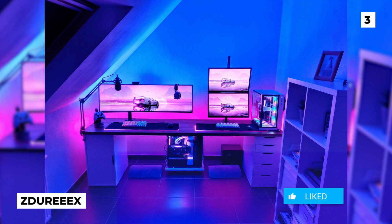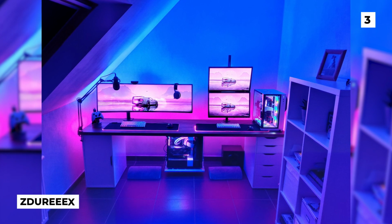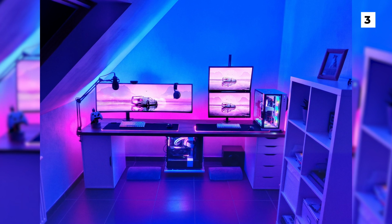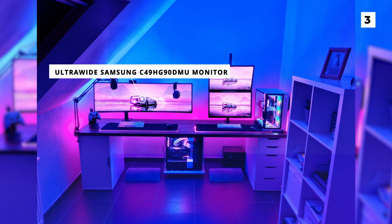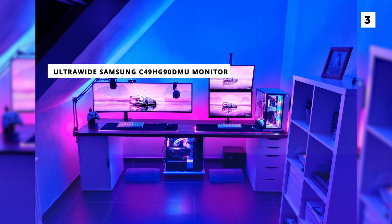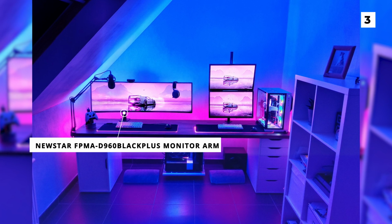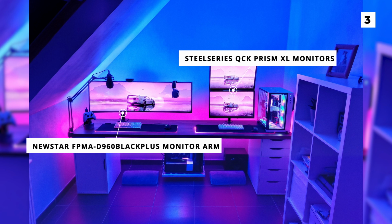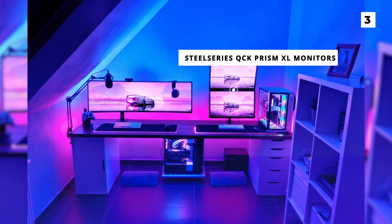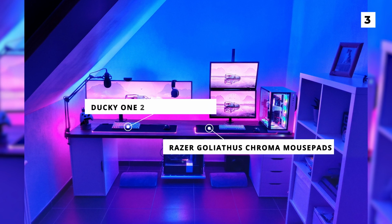At our number 3 spot today is our first RGB heavy build, with this adorable his and hers setup from Z Durex. On the left, they're using an ultra-wide Samsung C49HG90DMU monitor that's mounted to an impressive New Star monitor arm. On the right, we've got a double stack of SteelSeries QcK Prism XL mousepads, with both sides using the Razer Goliathus Chroma mousepads with Ducky One 2 Mini keyboards.